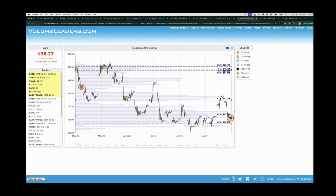If this does start moving back up, and if it gets back above 40, maybe it can go back up and test the highs here at 44, 45. But this one's definitely interesting. Silver and gold, I think, have over the last year or two done quite well. Obviously pulled back over the recent weeks, but definitely an interesting space to keep an eye on.